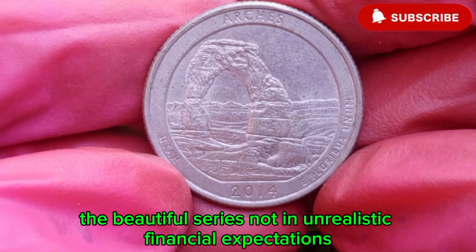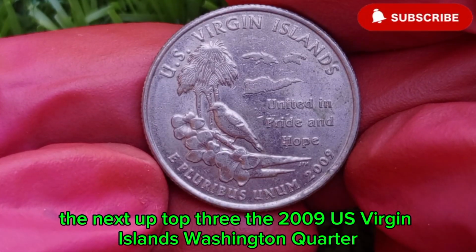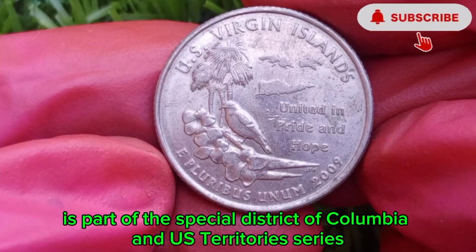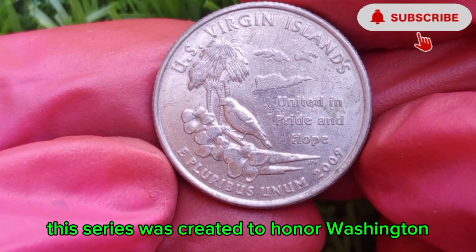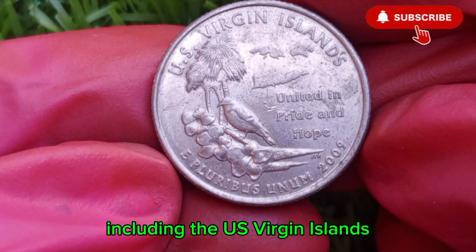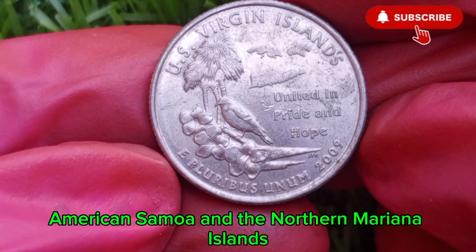Next up, top 3, the 2009 U.S. Virgin Islands Washington quarter, is part of the Special District of Columbia and U.S. Territories series released by the United States Mint in 2009. This series was created to honor Washington, D.C. and 5 U.S. territories, including the U.S. Virgin Islands, Puerto Rico, Guam, American Samoa, and the Northern Mariana Islands.